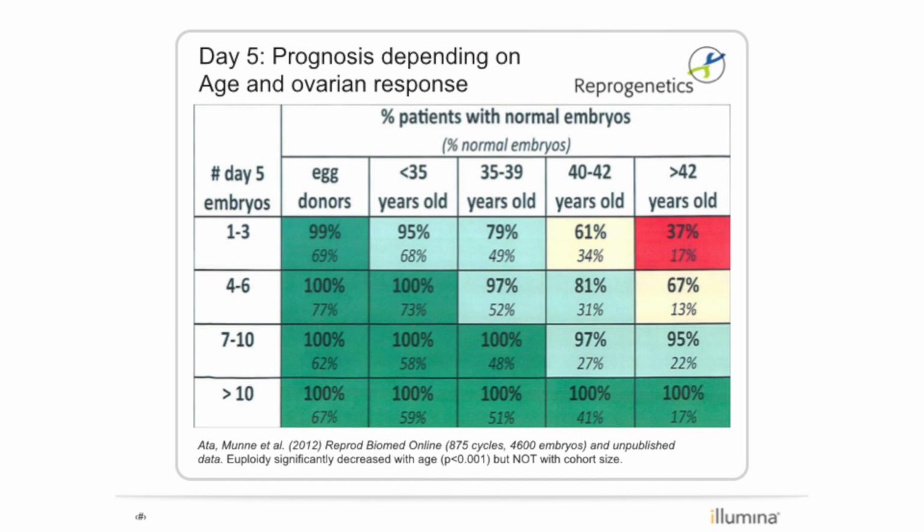So, the strategy becomes more of stimulate more aggressively, get more embryos, test them, freeze them, and then put back one chromosomally tested embryo, and you can get better pregnancy rates in the older patients and make IVF more efficient and do fewer cycles to get those babies, and in many ways reduce the cost, not raise it.